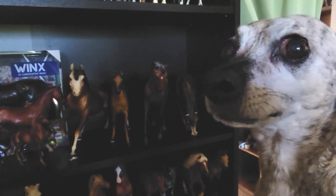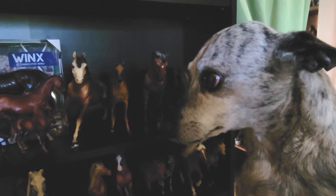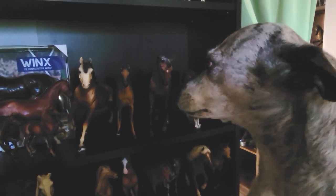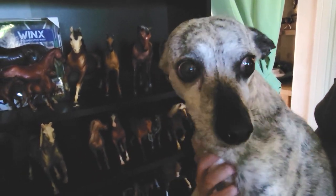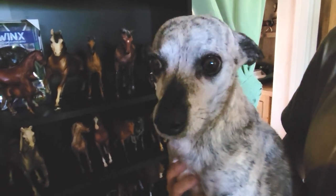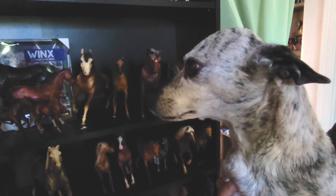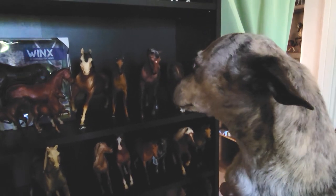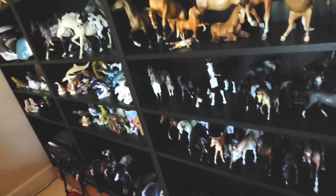What do you think about it, Peanut? Are you over it? You've been upset because you haven't been able to jump up on the bed because we've had horses and birds on the bed. But you know what? They're almost cleared off. And then you're going to be able to get on the bed. How do you feel about that? Does this make you happy? Yeah? Or no? Okay. She's ambivalent. Are you happy, Rachel?